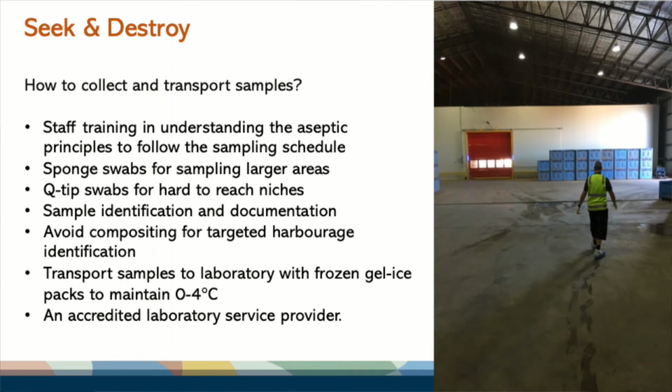After collection of these samples, they should be transported to the laboratory with frozen gel ice packs so that these samples are maintained at 0 to 4 degrees Celsius, and the samples should be tested by an accredited lab in your state or territory.